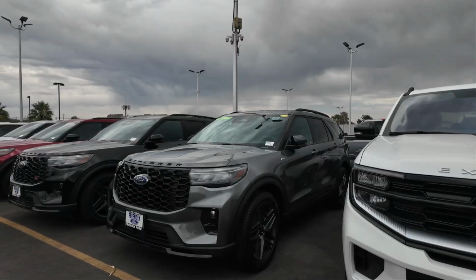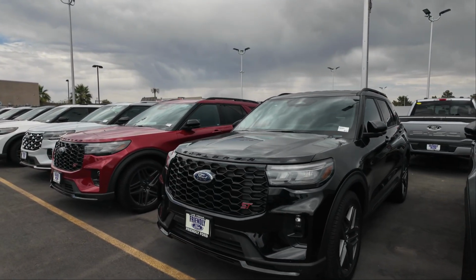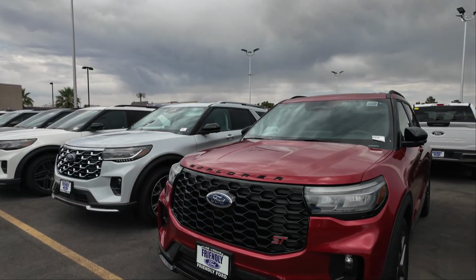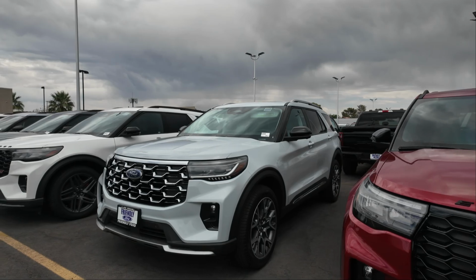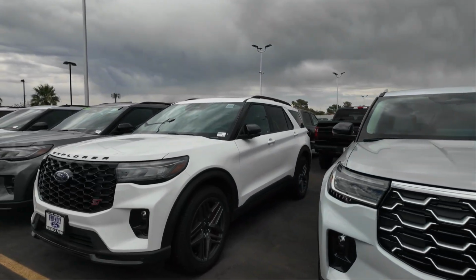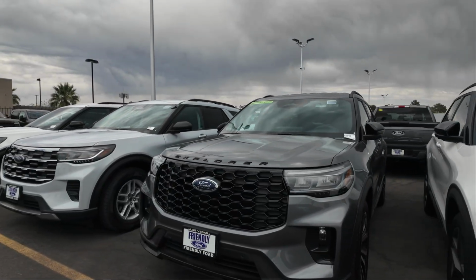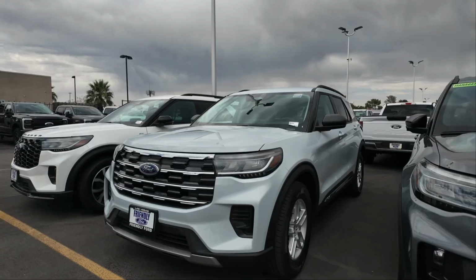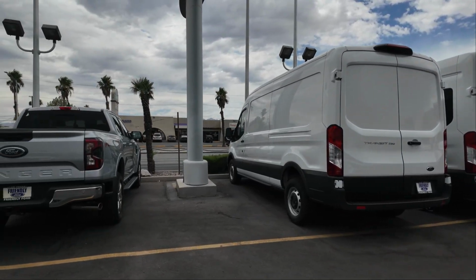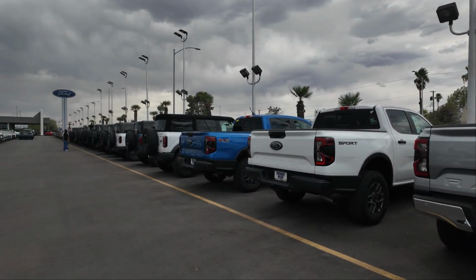And here's how many Explorers I have. Explorers seem to be one of the vehicles that we usually have a little bit of inventory on. And for the Platinums, these actually get 9 grand off the employee pricing. But you can see all the amount of inventory.